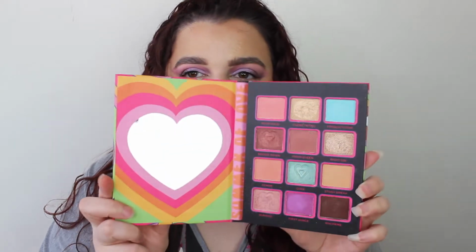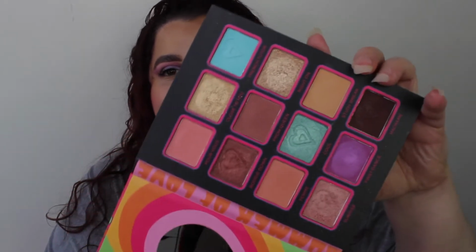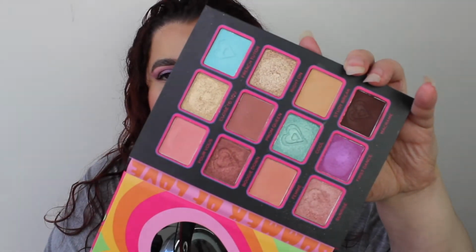I did buy the Simpsons collection. I didn't buy the whole collection. I'm getting better at not buying whole collections, so I only bought Lisa's Summer of Love palette. And just look at that palette, isn't it stunning? This is a very me kind of palette, so I just had to grab this one. The packaging on it is awesome, so yeah.